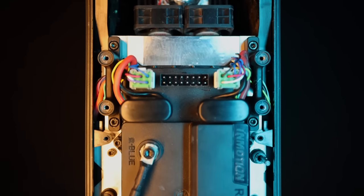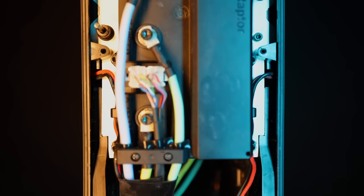Now underneath the hood is where they really over-engineered everything from fire safety to cutout prevention, which I'll get into more later.